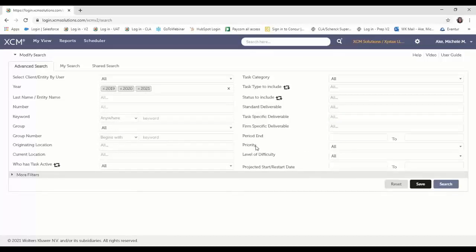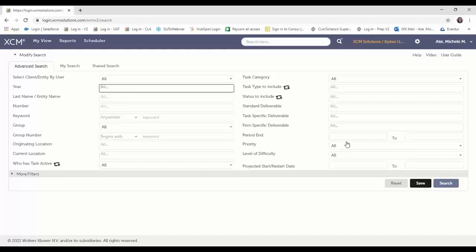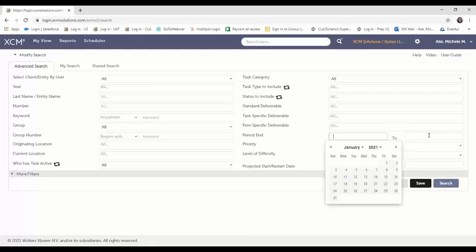You can also search by period end date. This is helpful when you're looking for just those one-offs, all your 630s. You can just clear your dates over here, type in the period end date here and here, and it will give you just your 630s or your 331s or however you want to populate that.